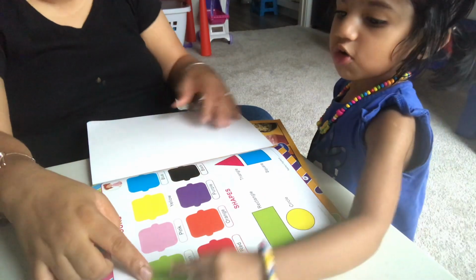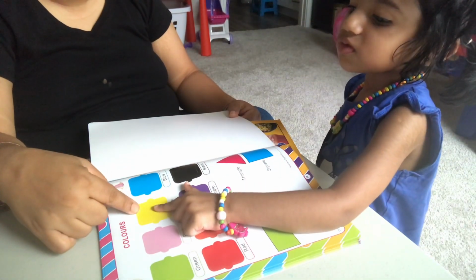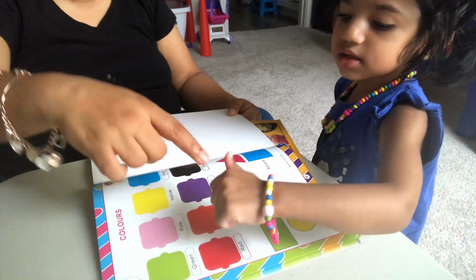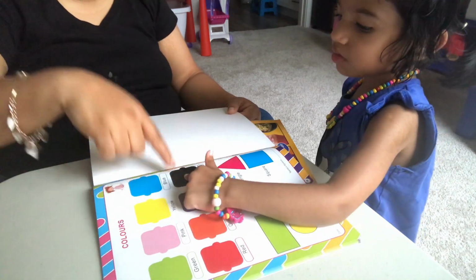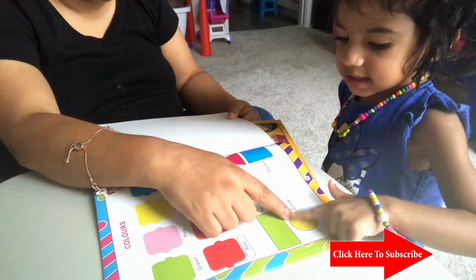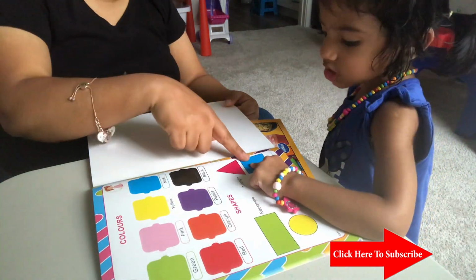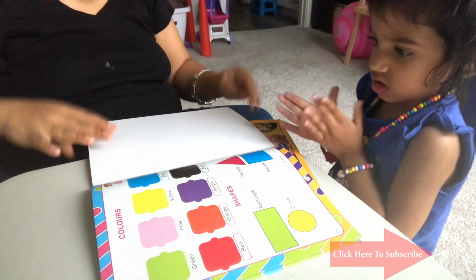And ye? Colors bata do. Green. Pink. Yellow. Blue. Red. Orange. Purple. What is this shape? It's a rectangle, it's a circle, it's a triangle, it's a square. Good job, Anna, very good.